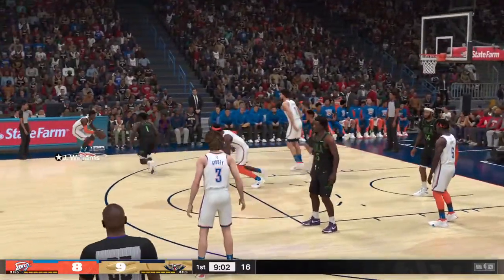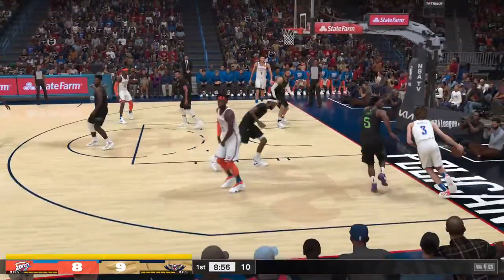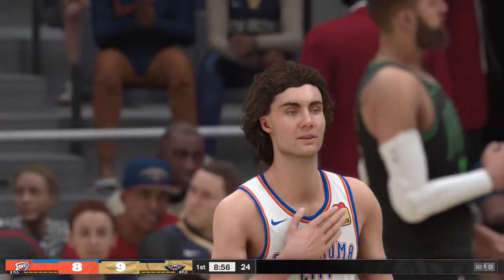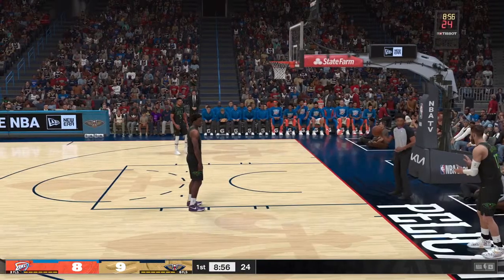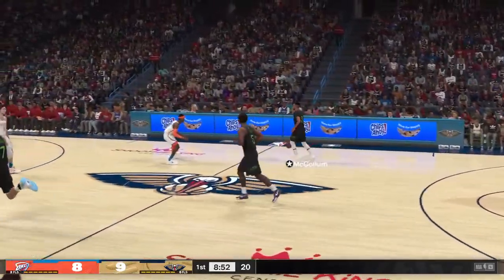Now here's Williams. Pass to Holmgren. Here's Giddey. And out of bounds, New Orleans will have it. And so McCollum will bring it up for the Pelicans.